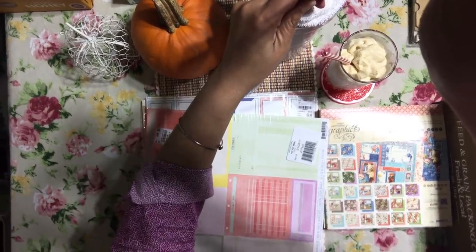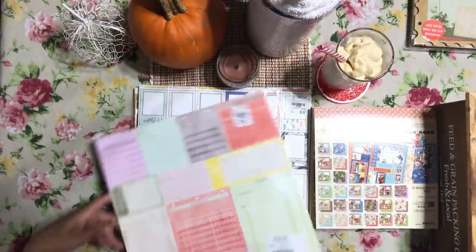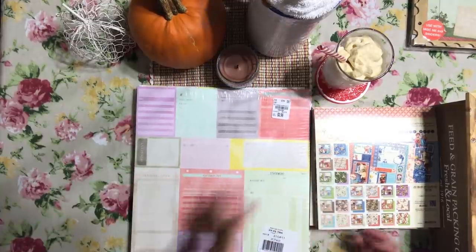I know that I'm not in frame. I know I'm not. Let me see if I can. There. Okay, so anyway, I got these. I thought these were really awesome, right?